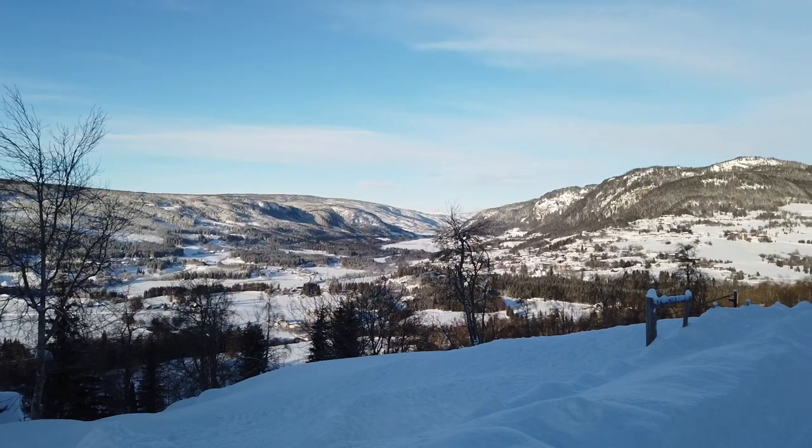We're actually in Lillehammer. We came for a cabin trip to the cabin that is behind me. And in front of me, I just have the most spectacular view ever. Look at it.